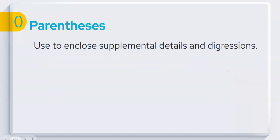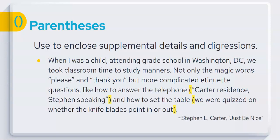Use parentheses to enclose supplemental details and digressions, or short asides. In this example, the writer, Stephen Carter, uses parenthetical asides to illustrate his point about the kind of etiquette he was taught in grade school. Carter residents, Stephen speaking, and we were quizzed on whether the knife blades point in or out.